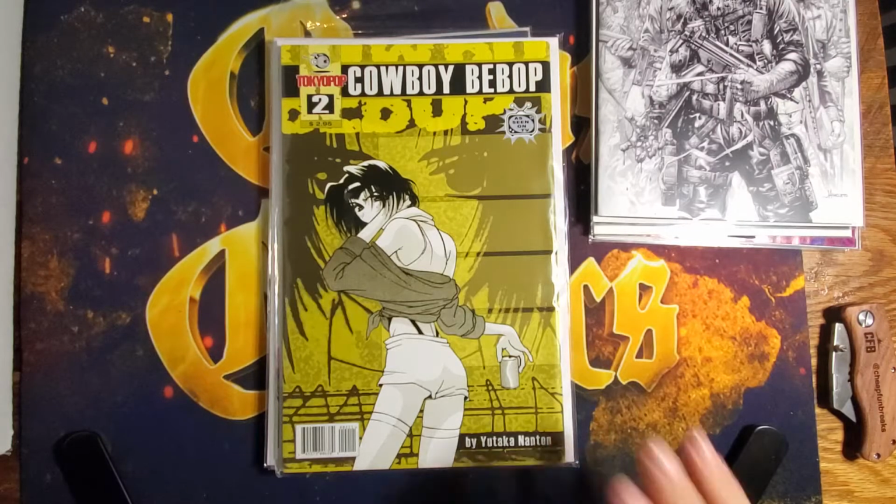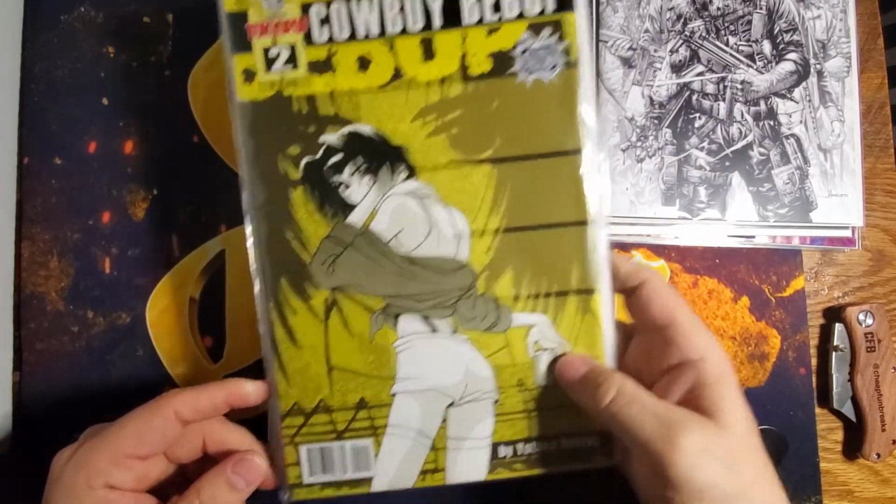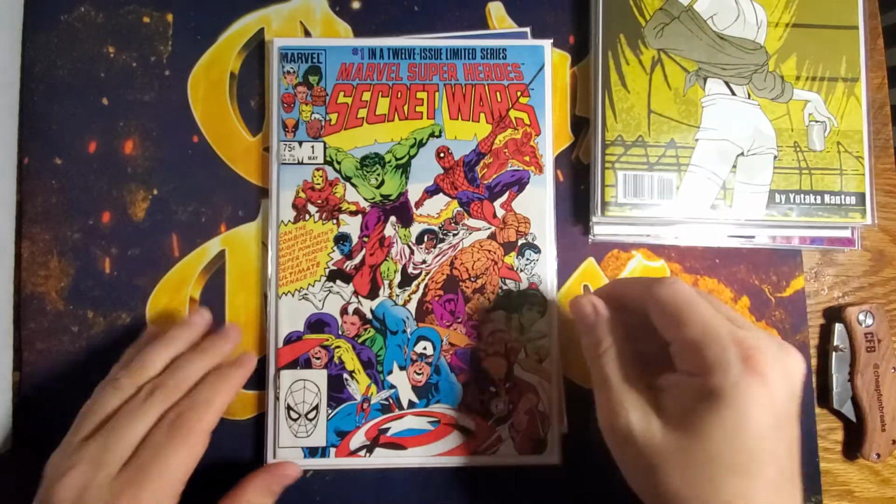But this is the first cover again, and I think it's a cool book. And they're pretty limited, and if you go on eBay, they're hard to find.